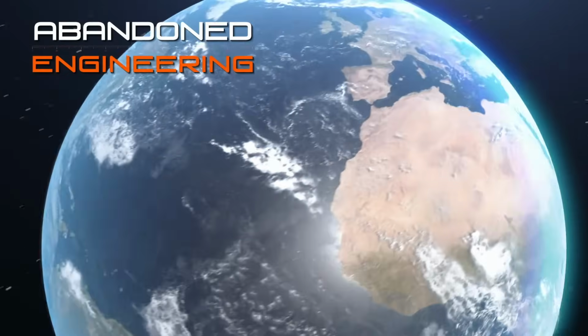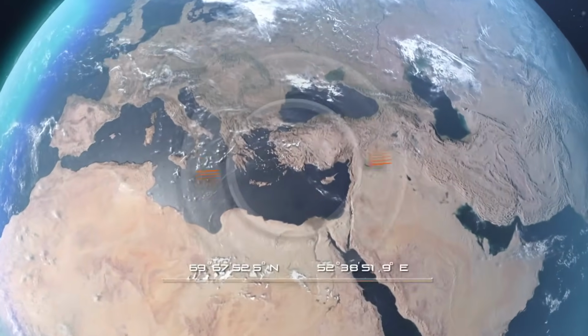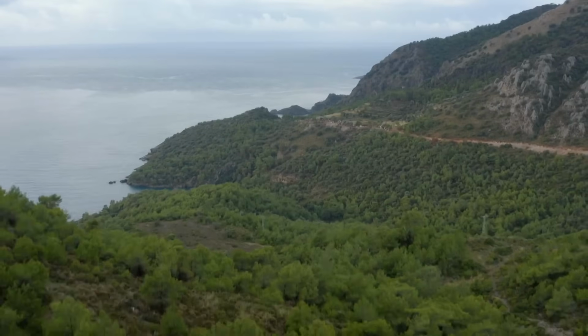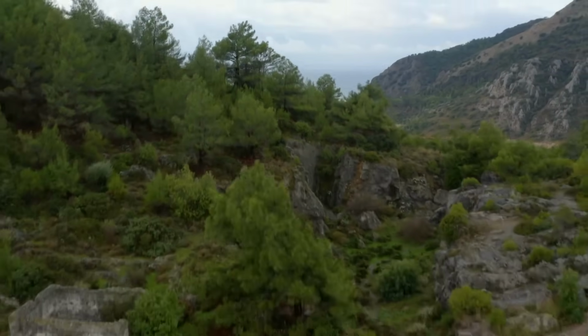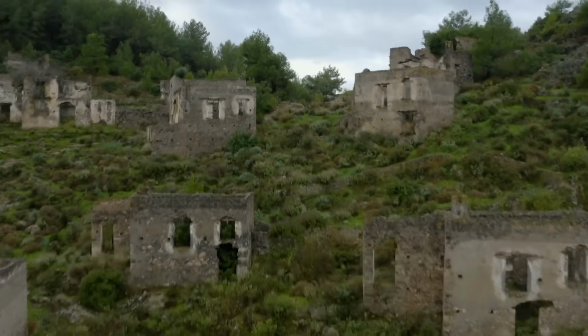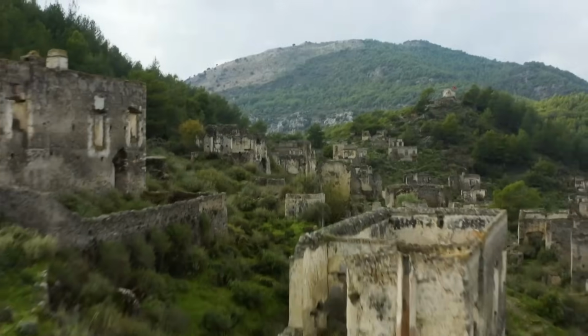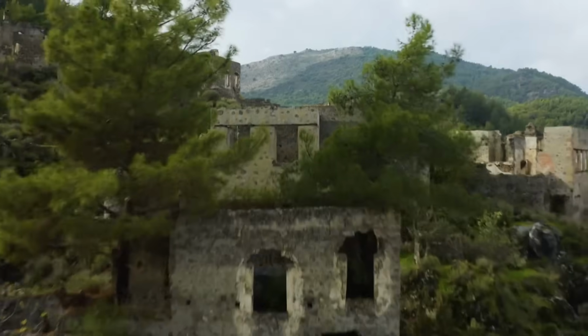In the province of Muğla in Turkey is a ruined town with centuries of extraordinary history. As you come inland from the coasts of Anatolia, through the pine forests, a vista suddenly opens. But as you approach closer, you realize there's something a little wrong with it. This is a devastated village. It's clearly been abandoned for a long, long time.